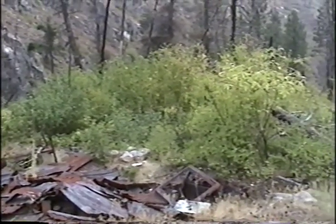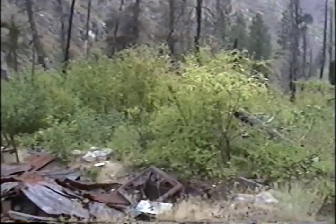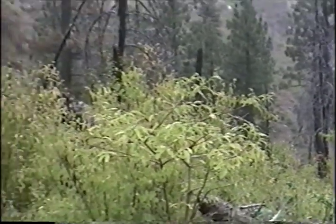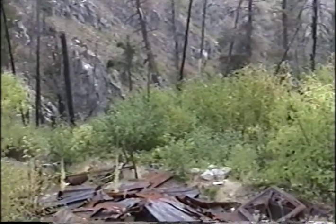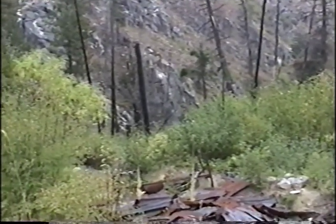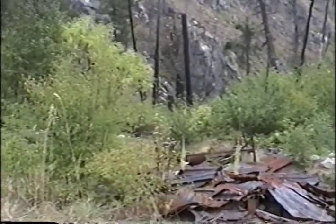The mill structure, I failed to find any evidence of it out in the brush. It's been burned in here, as you can see from all these snags and such. And the brush is very, very thick. There is a bit more piles of tin out in the brush between the trail where I am and Crooked Creek, which is off over where those rock bluffs are in the distance there. So again, no evidence of where that mill was located.